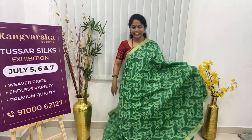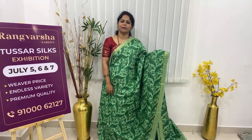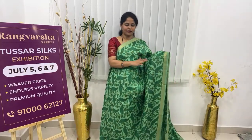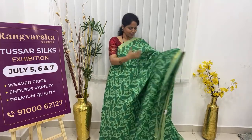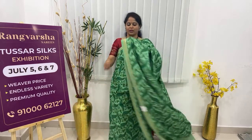This is again a green color tussar silk saree, a Moonga Tussar silk saree in light green shade. And on that again we have a complete Kalamkari printed body. So this is how the saree looks. The entire saree is similar to the previous one. The print is similar, only the border is different. These borders are similar to Mangalgiri silk saree borders. And throughout the body we have the digital print, Kalamkari style digital printed sarees.